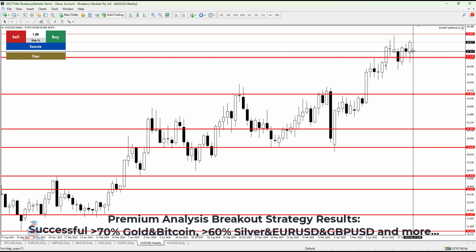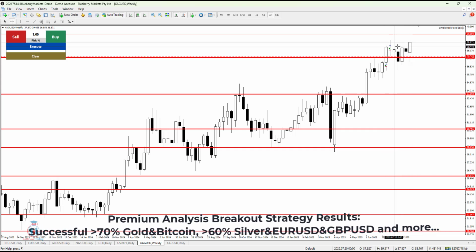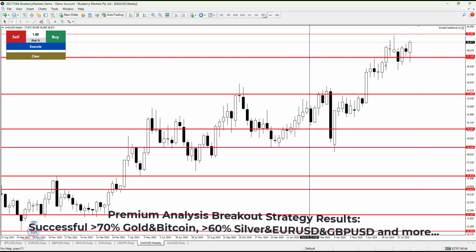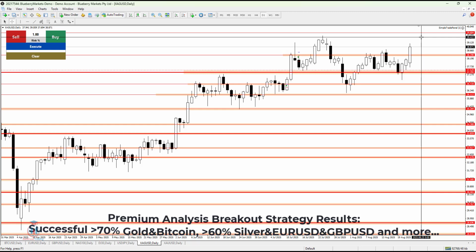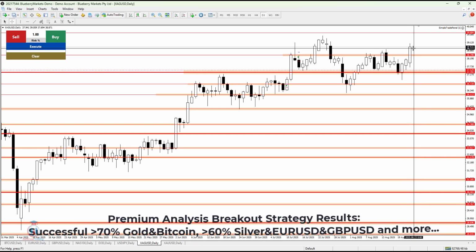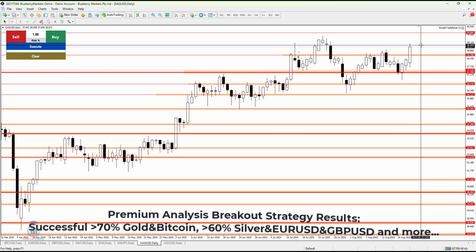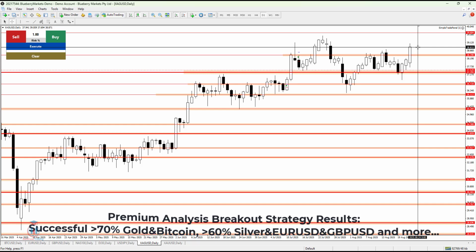We have a weekly time frame which is also a bullish breakout above the small resistance area here, targeting higher price levels, and we have a daily bullish breakout targeting higher price levels. When the Monday opens, if it opens without a strong gap in the opposite direction, everything is pointing that we will see silver going to higher price levels next week. So let's see how the Monday opens.